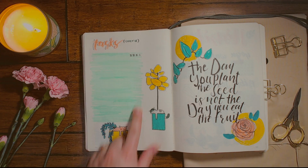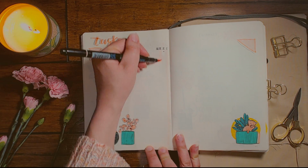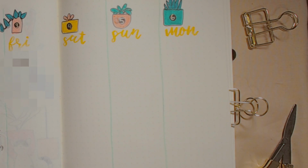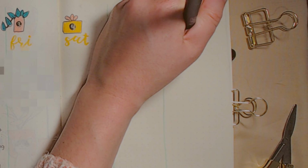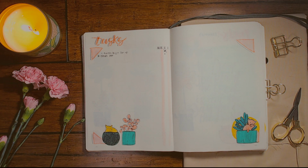Let me show you another example. This is my most recent task spread. I could use the task clean car right there, the second one, to show you what I mean. I would just go over here to my weekly, make sure that I write down and remind myself to clean my car. And then I'll go back over and even put an arrow next to the task to signify that I've put it further ahead in my weekly. So that way I know I've already written it down. I don't have to worry about that one anymore until the day comes that I decided to do it.